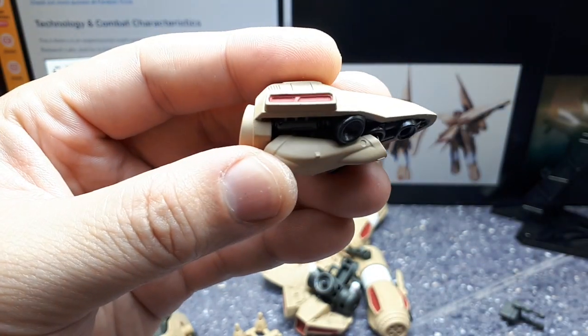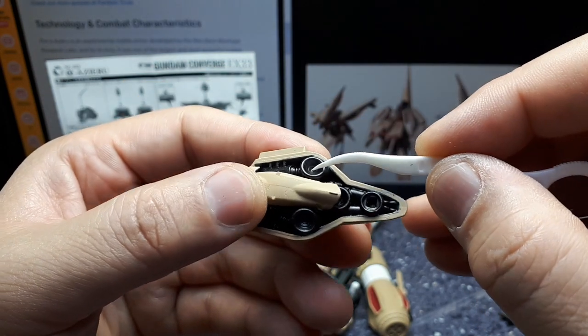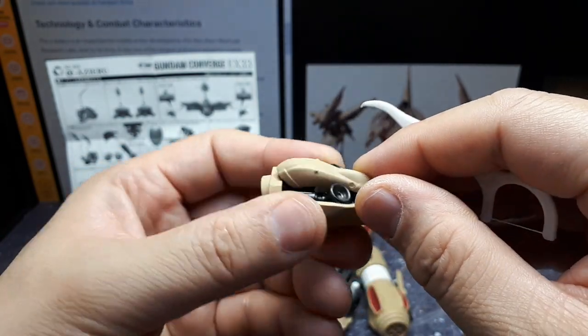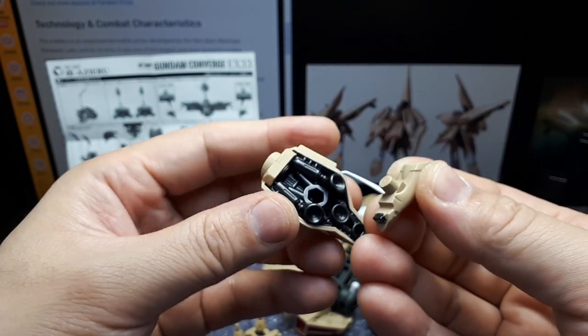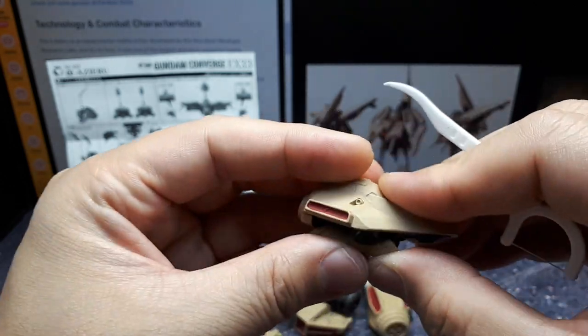Which, yeah, these can articulate. Let's see what else is on this. So it's got red paint in these little vents here. Underneath we have a really dark gunmetal color. Is this one? No. For some reason I feel like this wants to pop open. Is it? Oh, what do you know? It is a separate piece.